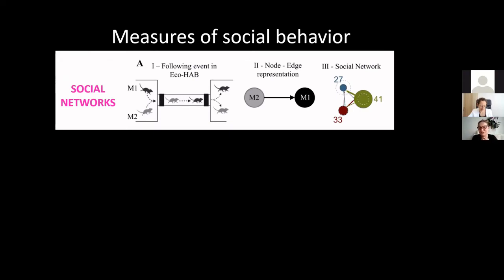Speaking about other measures of social behavior, we have recently been developing social networks based on the data collected in the Eco-HAB.